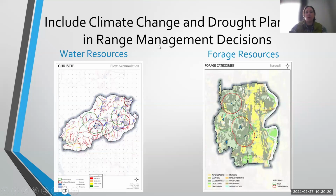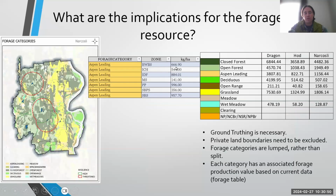And so when we think about climate change and drought planning, focusing on the water resources and on the forage resources, we also have to consider where the most valuable forage is. And so we use both the forage category map as well as a map that shows where the resilient water is. So the resilient water is highlighted in green on the map on the left, and the threatened areas are in red on the left. And then also we bring in something called the flow accumulation map, which I'll talk about soon here.